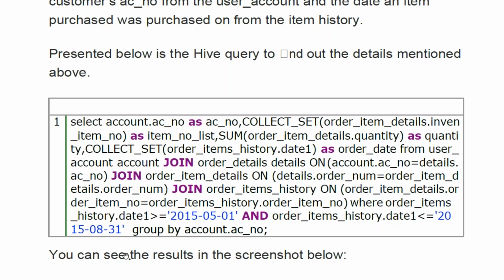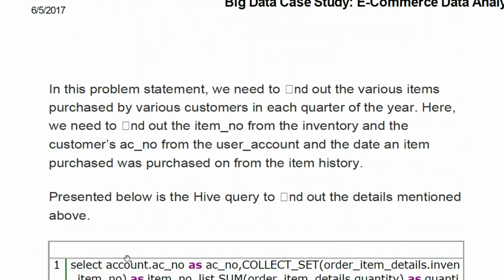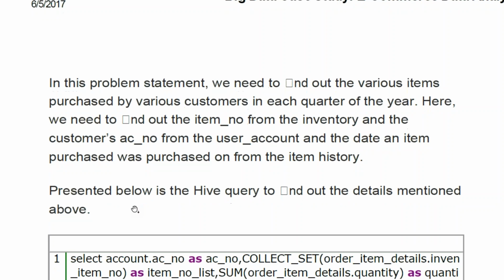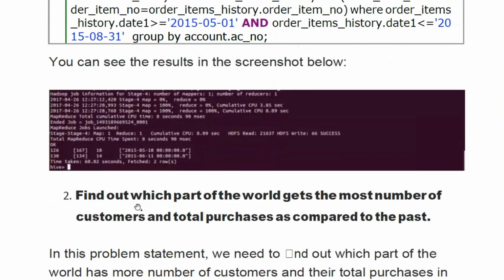They're connecting multiple databases, multiple tables, using joins, and then they're getting the output for who the customers are and what various products they have purchased in each quarter of the year. Okay, so this command is very useful for getting the queries.